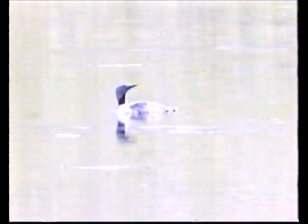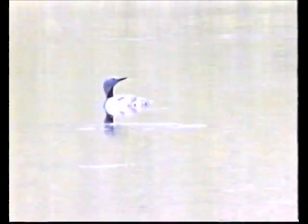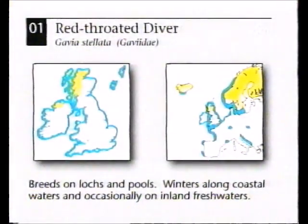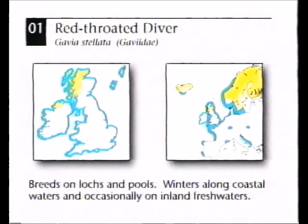In summer, you may have to get very close before you can see the red colour in its dark throat patch, but its wailing calls can be heard from afar. Listen too for its cackling flight call as it commutes between its breeding and feeding sites. This is the commonest British diver, likely to be seen in winter around any of our coasts. In summer, it nests only in the Scottish Highlands and Islands, preferring smaller moorland lochans to the larger lochs.